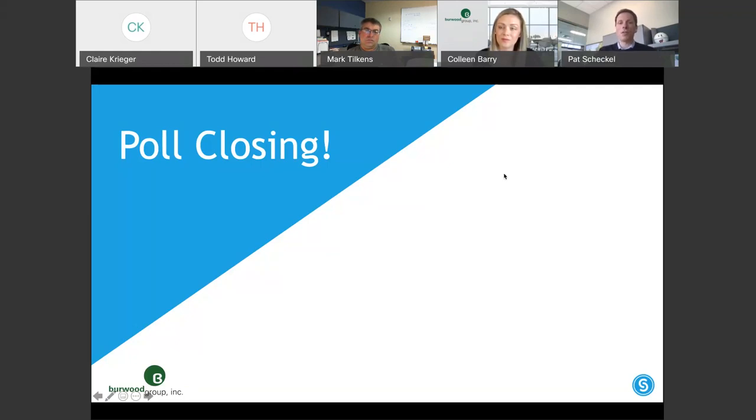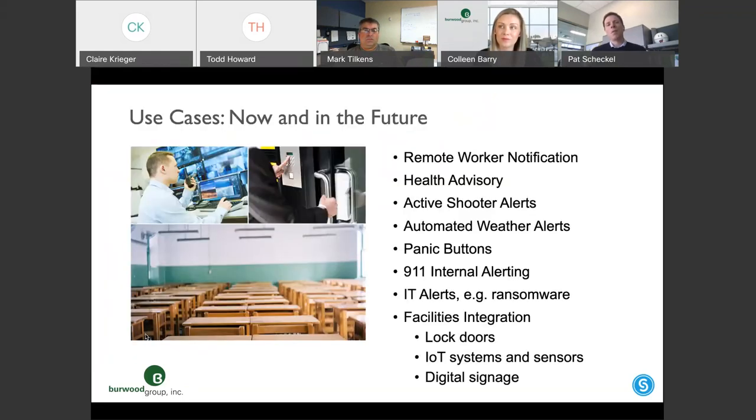And if they don't, there's certainly a lot of interest, particularly now with people being spread out because of the pandemic, remote worker notifications and so forth. So these are some of the use cases that we see people coming to us for. And there has been a bit of a shift in this.